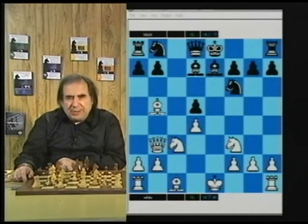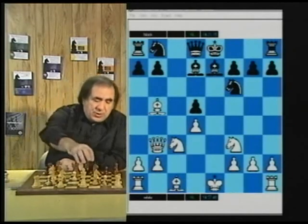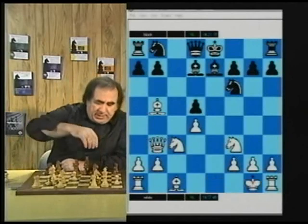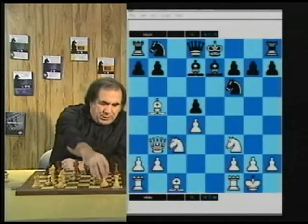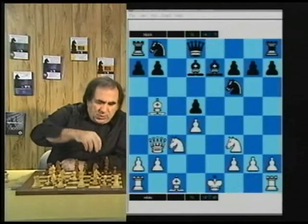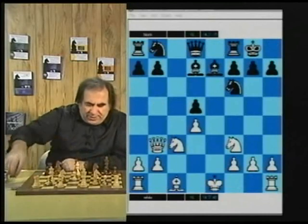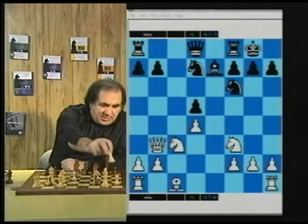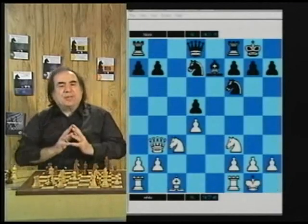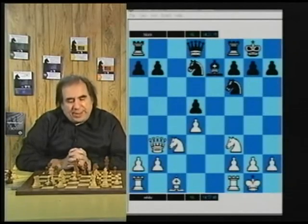And I agree that it looks that way after castle, and actually after queen b3, black castles, and white castles, or white plays bishop takes d7 first. That's what happened in the game. Knight takes d7 and castling. Here is the position that is the key position that is known, a much better position for white.